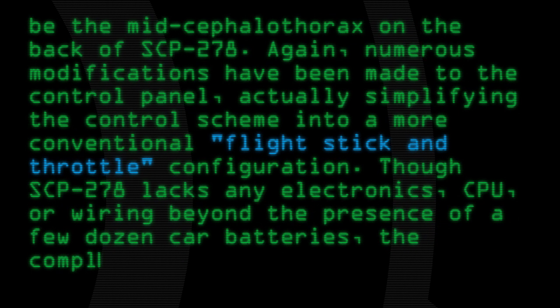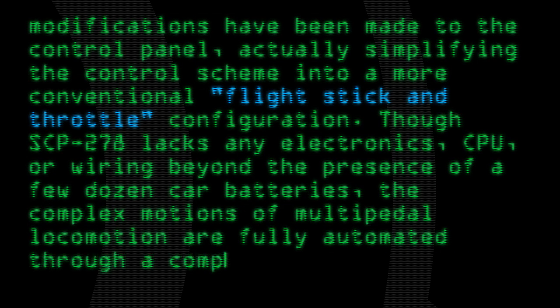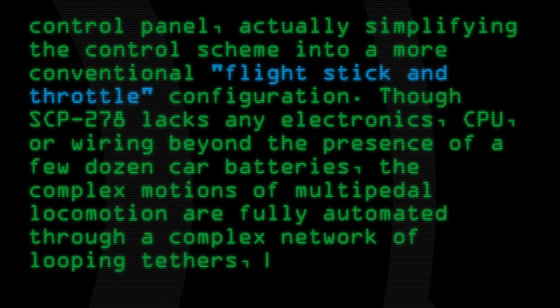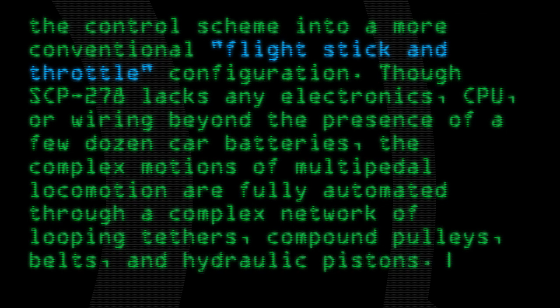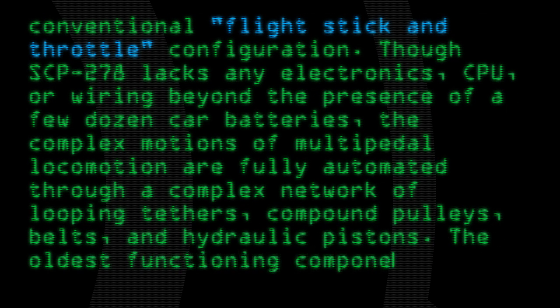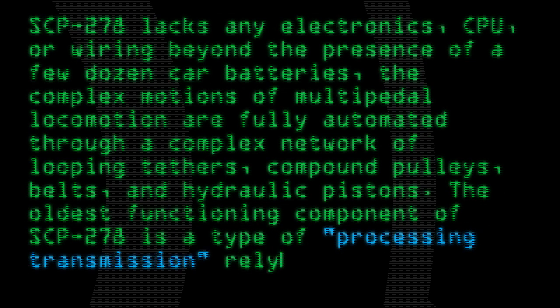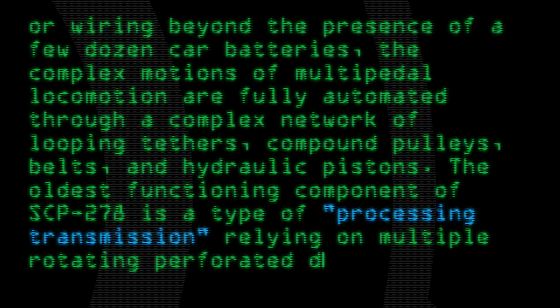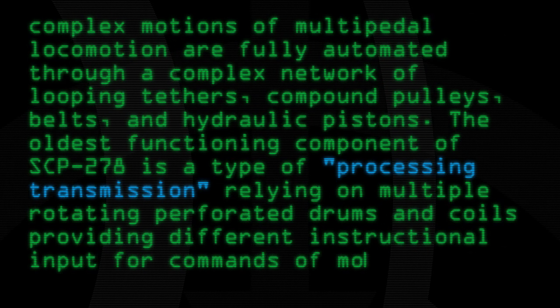Though SCP-278 lacks any electronics, CPU, or wiring beyond the presence of a few dozen car batteries, the complex motions of multipedal locomotion are fully automated through a complex network of looping tethers, compound pulleys, belts, and hydraulic pistons. The oldest functioning component of SCP-278 is a type of processing transmission relying on multiple rotating perforated drums and coils, providing different instructional input for commands of motion.